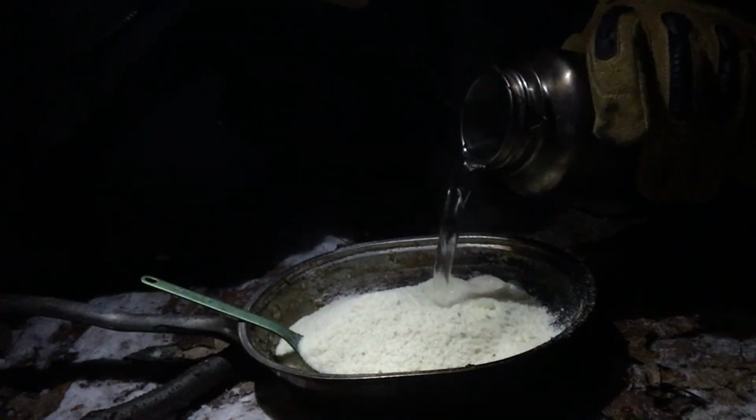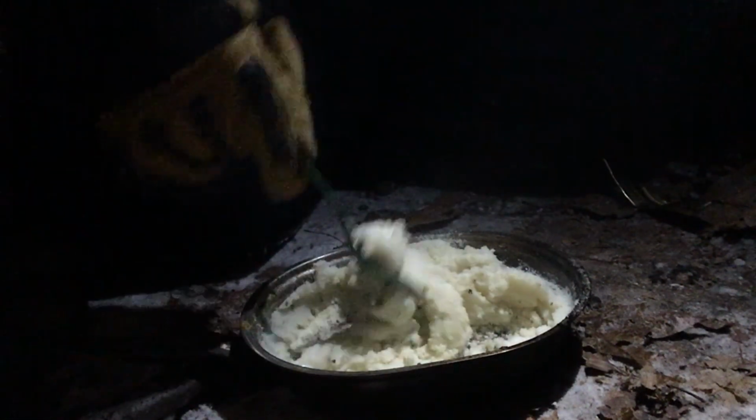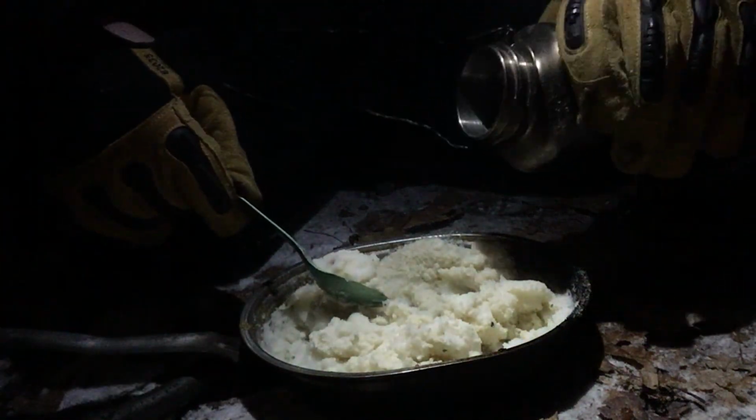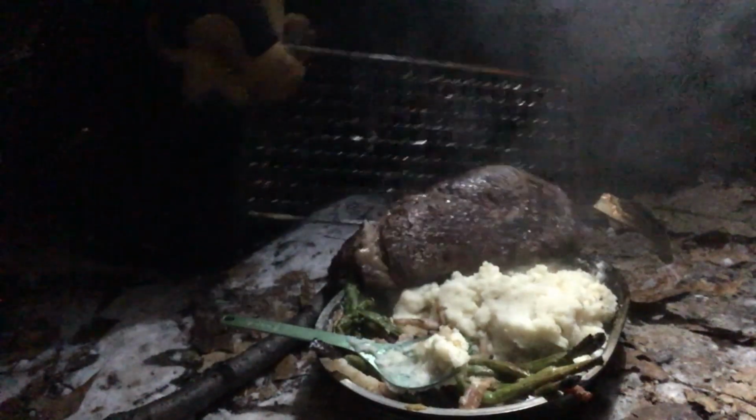Water's boiling. One cup, let's call that 2 cups. Okay, it was not 2 cups. Add a little more. So we added our mashed potatoes, we got our asparagus and bacon on there, and now our beautiful steak. There we go, guys. That's probably maybe the best meal I've ever cooked and eaten in the wild. Bon appetit.